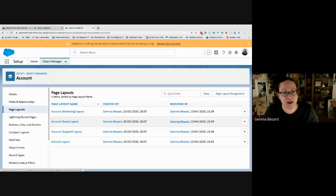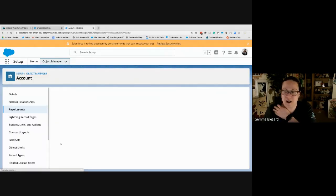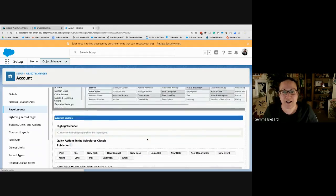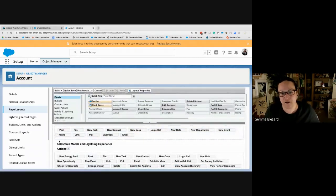Okay. Then once you've saved that, you change your layout, and then you go to your page layout. Sorry, you change your action layout. Then you go to your page layout. You go to the account layout, which is the layout at the bottom, because that's what we're all added to. And then what you will see, if you haven't added it to the page layout yet, you might see that there's a section here.